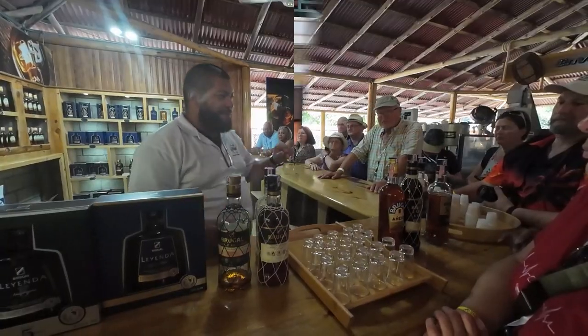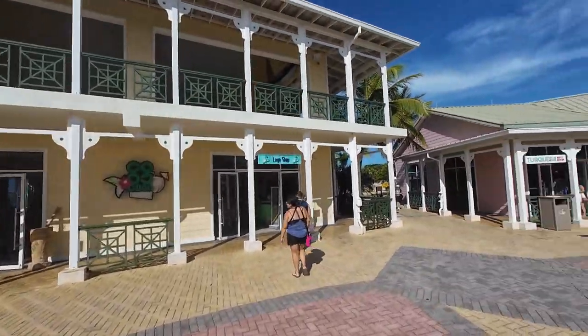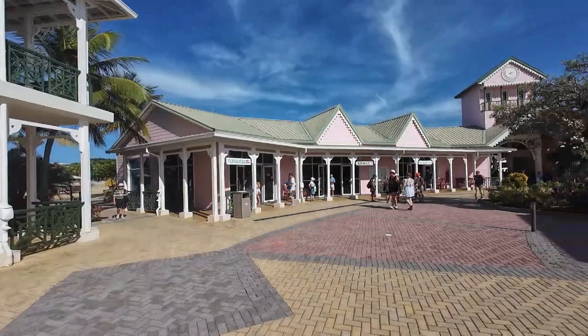All right, so I am back at the port now, and I'm going to let you know later what I thought about the tour. From here, I'm just going to show you a little bit of the port, but I did a full Amber Cove port tour before. I'm going to show that in the link above and also at the end of the video. I'm just going to scan the port real quick and do a little shopping and head back to the ship.